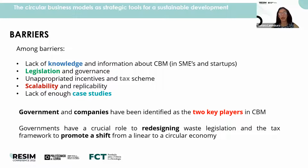Another barrier of circular business models is scalability, because sometimes it can work in a small company or a local company, and then when we want to make it bigger, to scale up, or to replicate what we do in a small value chain in a big value chain, it can be difficult. As well, the lack of knowledge and information is a barrier for circular business models, because this is discussed a lot in academia, but we can go into a company and ask about a circular business model and they don't know the concept.